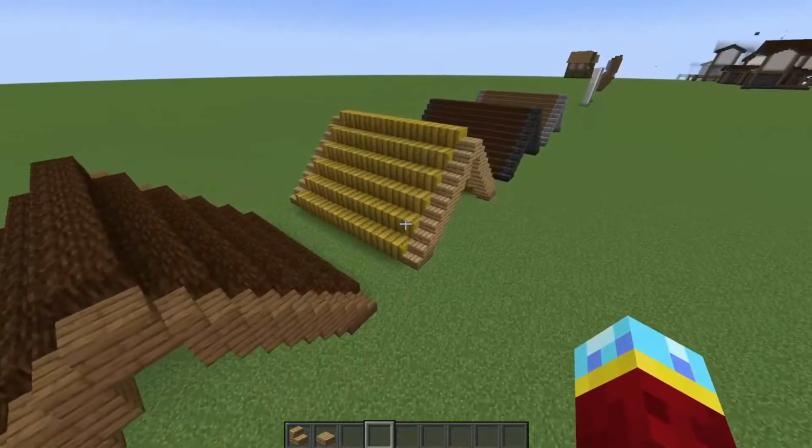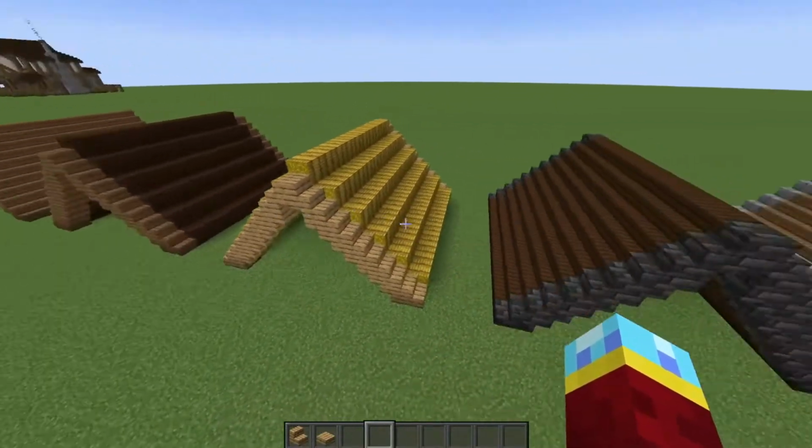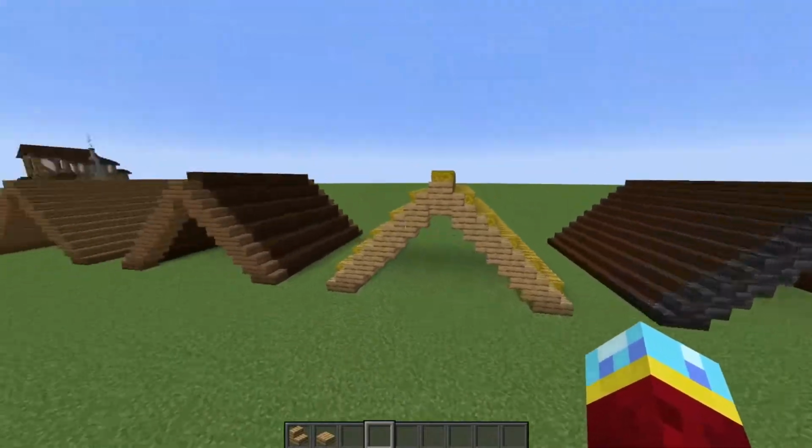Number 5. So the block palette you use for your roof can make your roof stand out more. And combining different palettes with different styles can make even more interesting builds. These are all A-frames, but you could do bell-style roofs or slanted roofs.